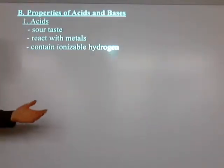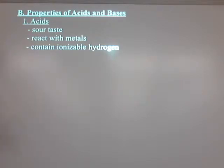And what else did we just see? That I could tell an acid from a base with litmus. What do acids do to litmus? They turn it red, yeah.